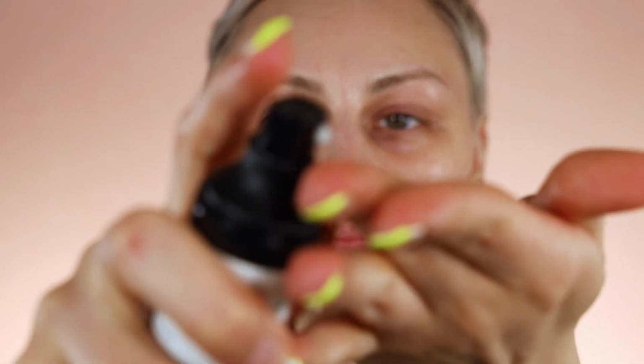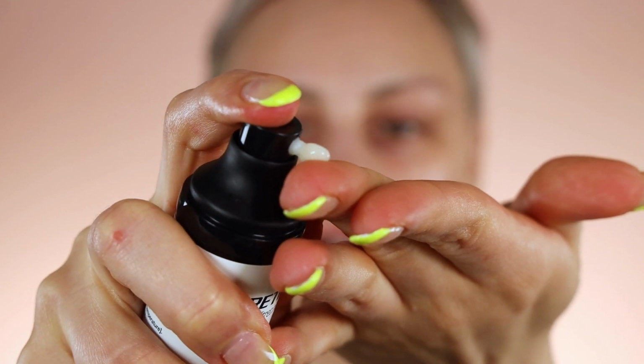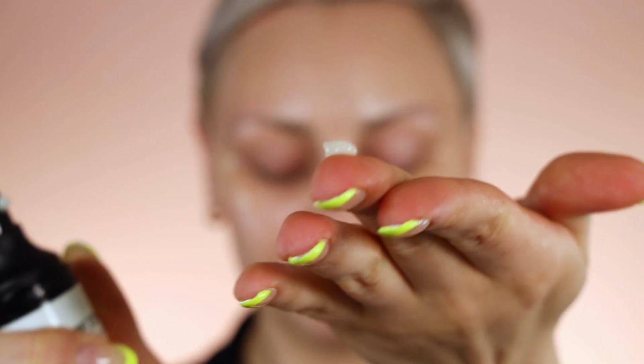So a really important thing to keep in mind, when they say use a pea-sized amount, they mean use a pea-sized amount, okay? Don't go over that. I've made that mistake. What I will do is just put a little bit out onto my finger. Look, a pea-sized amount. And I know it seems crazy because it's like, how do I put this all over my face? But like I said, it does travel, and I'm gonna show you how to do it.